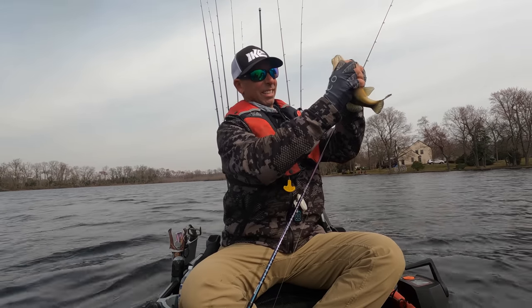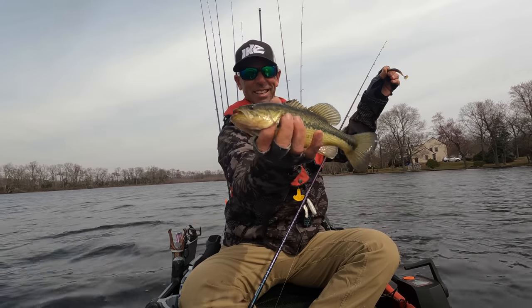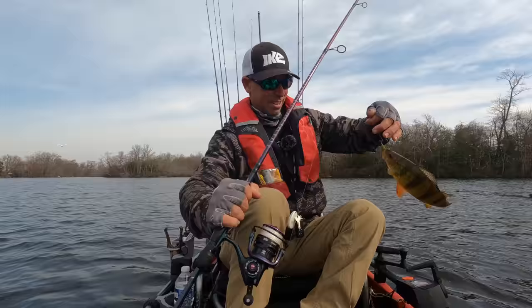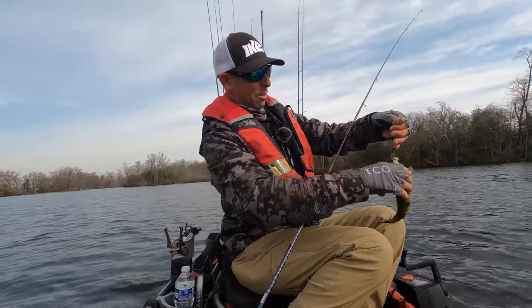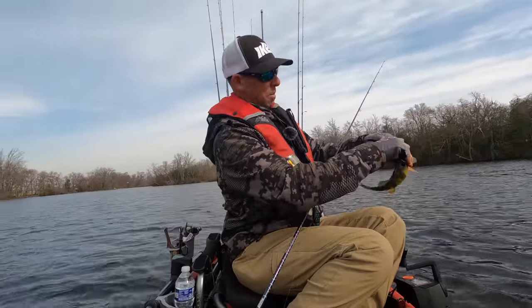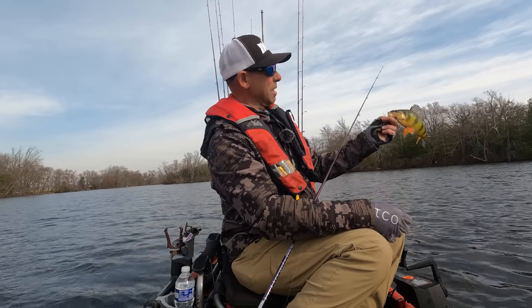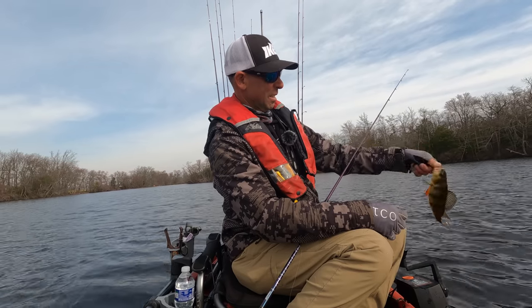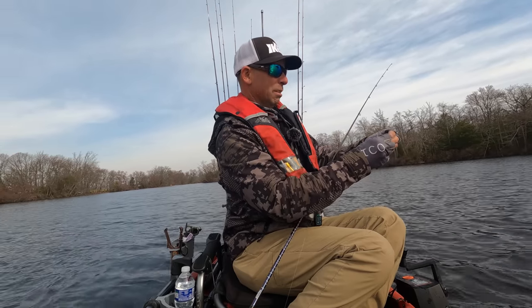That's a good sign. Right there. Those are definitely, I would not call these small perch. I won't call them jumbos. They're maybe a hair smaller than a jumbo, but they're not little perch, dude. They're good ones. All right, we're around some fish.